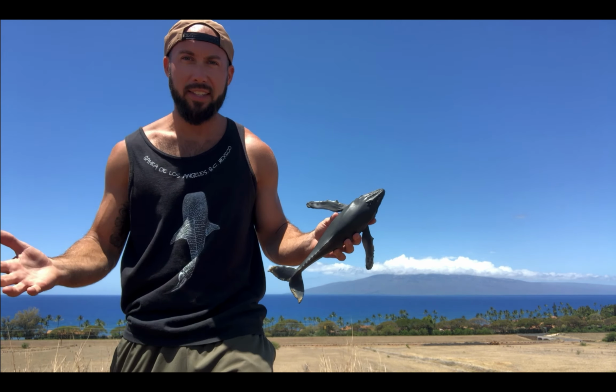And what's really cool about this back tail is it's actually a fingerprint. So just like our whale sharks in Baja have the little spot patterns that we can use to identify individuals, we can use tails to identify individu-whales. See what I did there? So the back tails are unique to every whale. Just like no two humans have the same fingerprints, no two whales have the same tails.